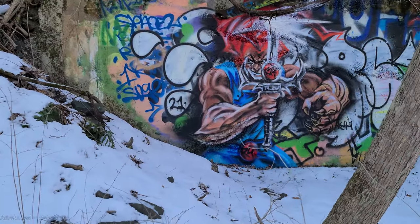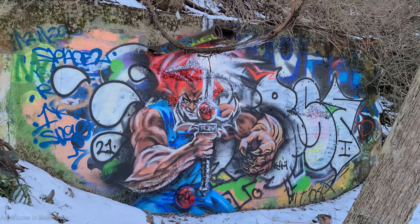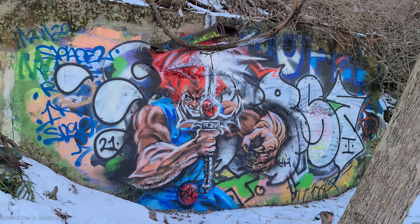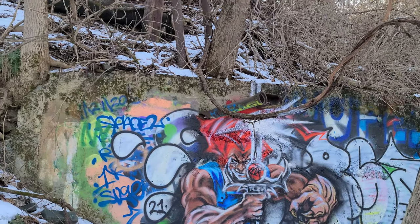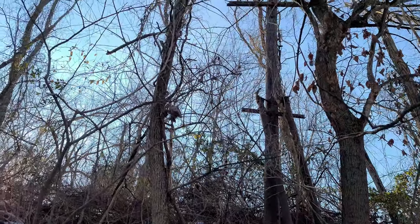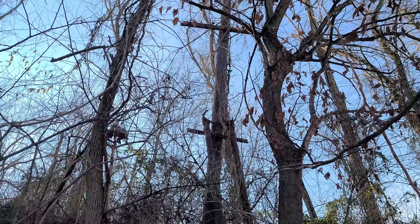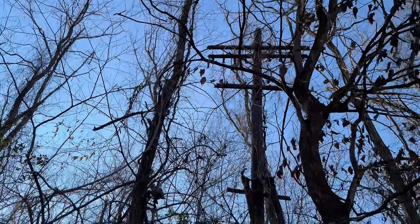I think all you 80s kids out there will recognize that as Lion-O from Thundercats. Some pretty nice art right there. You can see an old utility pole up there. Pretty sure that hasn't been used since probably the 60s.